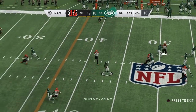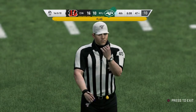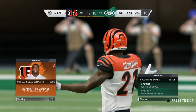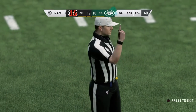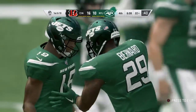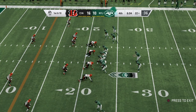Out of the shotgun, here's Darnold. That's taken in by Henderson. And he'll be brought down somewhat awkwardly here, and a late flag as well. I think this one's going to be a face mask. Well, when you're leading in the fourth quarter, that's not the penalty you want. Not at all, and now your discipline comes into question. Having poise at this stage of the game, you can't have those kind of plays. So the face mask, quite a blessing there as they'll start out of harm's way with a first and 10.